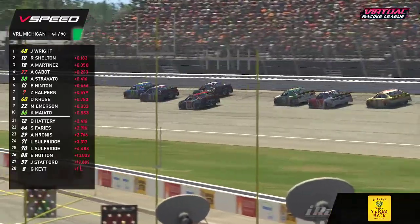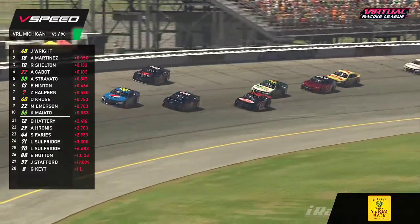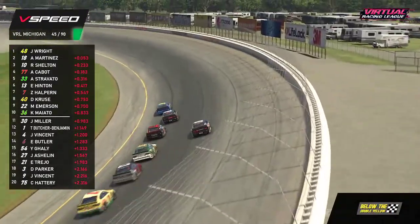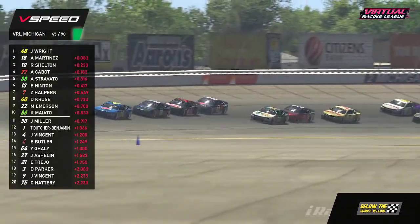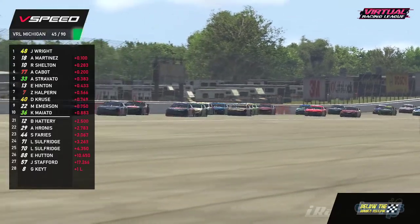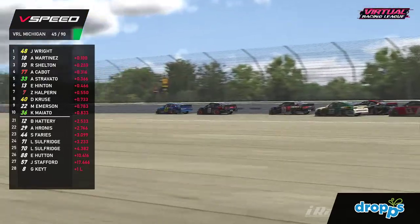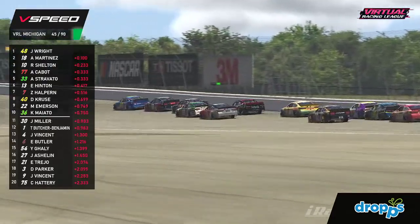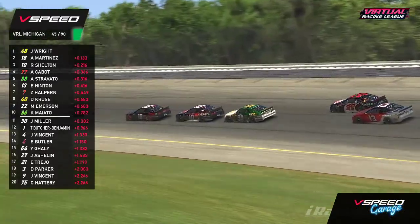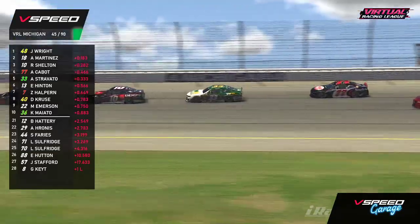Now the 77 looks low. Does Martinez make a move for the race lead? Alec Martinez now looks down low. Not going to have enough room as the 48 with the speed in that middle lane, able to hold him off. And Adam Cabot, though, with the run, he gets really loose out of turn number 2. And that's going to allow the 10 of Shelton to pass him right back. Here comes Stravato, also going to make a move to the inside because of that. So Cabot with a little mistake there, a little too hard on the exit of the corner. Ultimately costs him 2 positions.